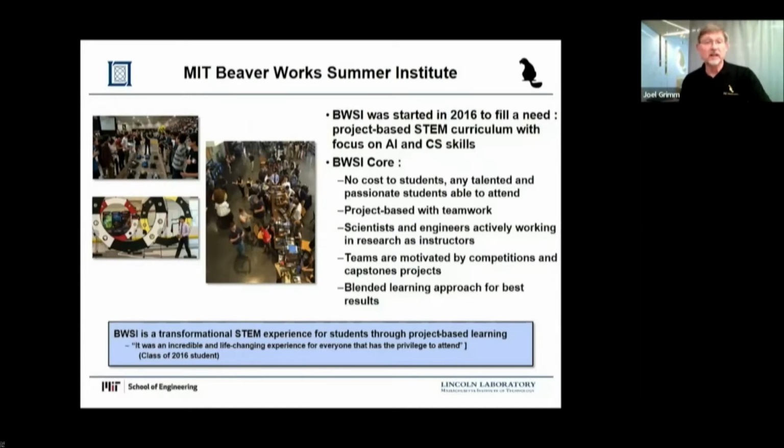This is what BWSI is at the core. It's project-based with teamwork, and we have scientists and engineers who are doing active research coming to teach courses in the summer. It's so exciting to see them be able to share their research with students.